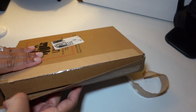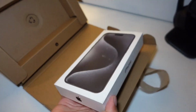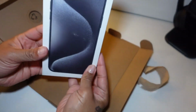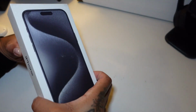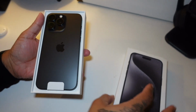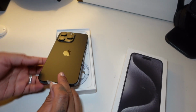Oh my gosh. Oh my goodness. I got the black titanium in a 1 terabyte. This is a 1 terabyte phone because my last one, I needed more storage. So I was like, you know, why not upgrade for real?